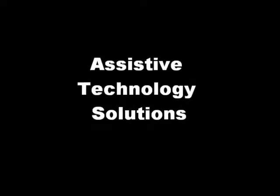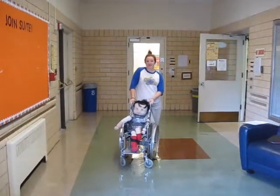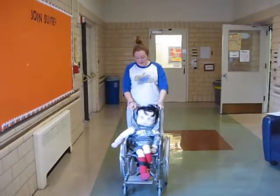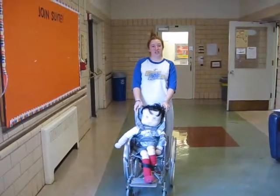Assistive technology solutions. Max will need a wheelchair in order to move around the classroom. To do so, he will need an aid to assist him around the room. Max will also need these straps in order to help him sit upright in a chair during the activity.